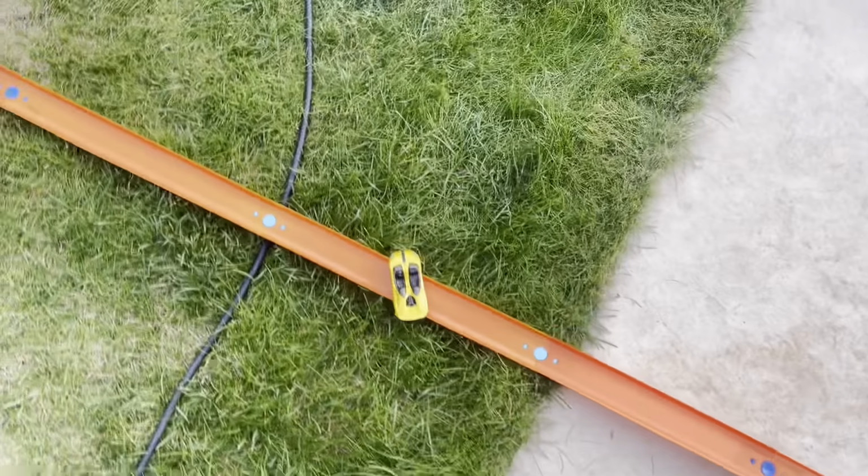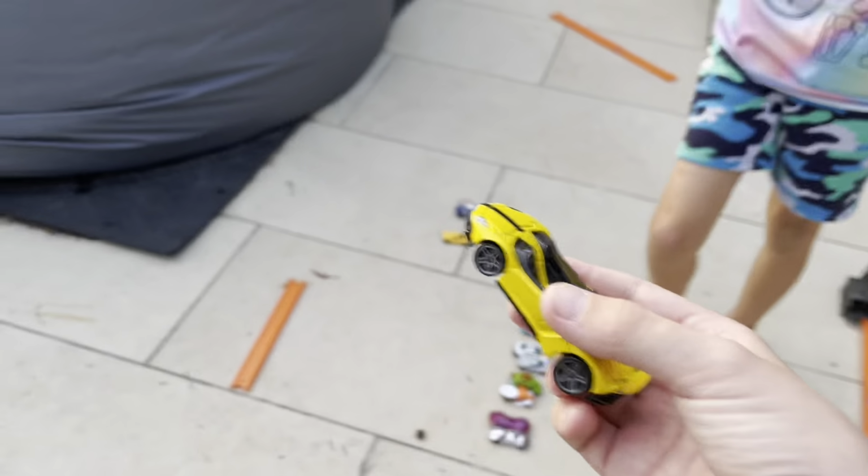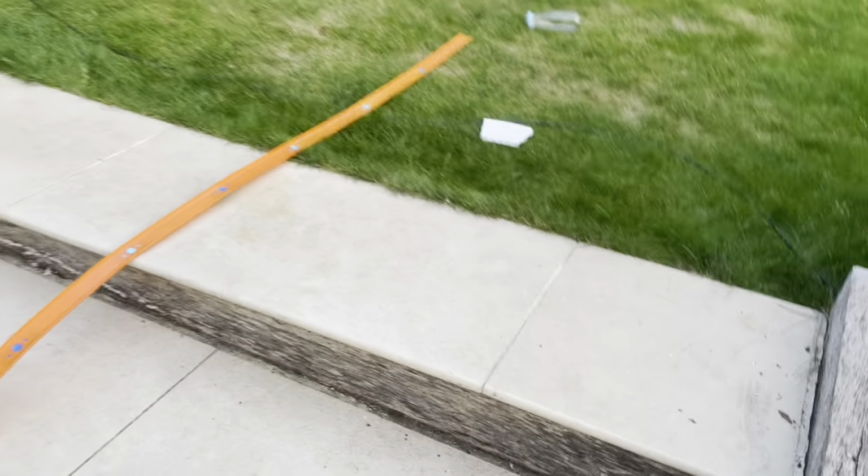Nice, it crashed. But then this made it over there. Anyway, so the next car, guys, is like that red car we just raced, but kind of in. No, he lost. Yeah, he lost. Quite obvious, right?